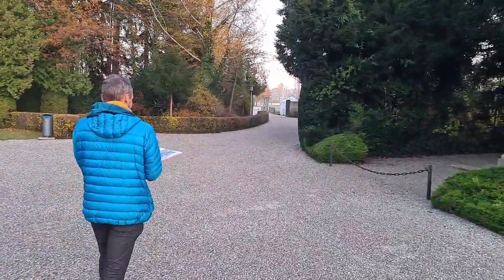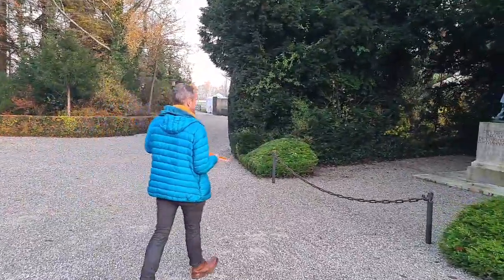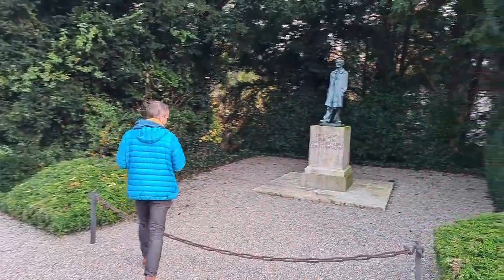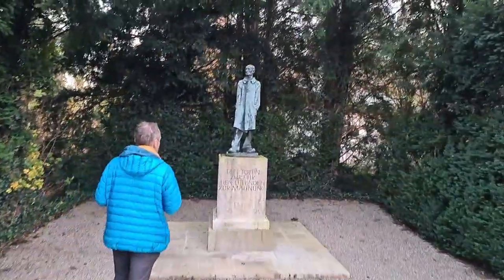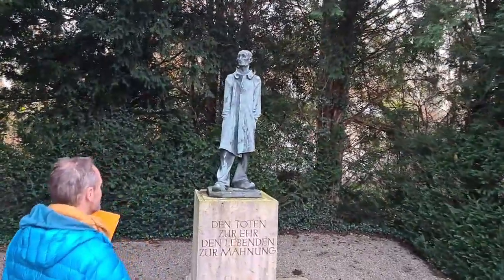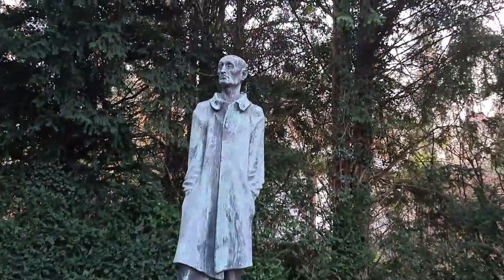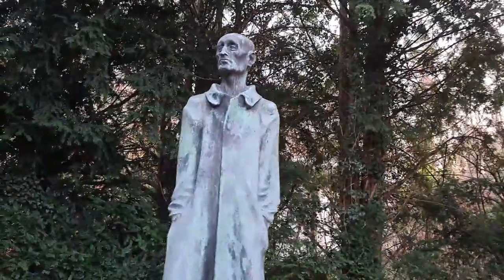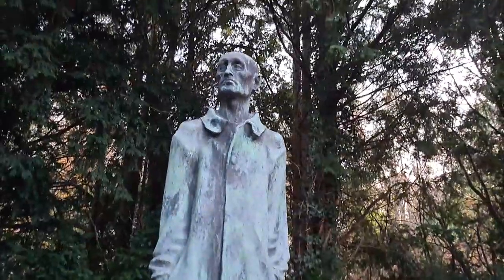And one of the first sculptures here in Dachau, erected in 1950, is a sculpture from an artist. His name was Fritz Köller. It's called The Unknown Prisoner, and Steffi shows you the face of this unknown prisoner, and you see the traces of his imprisonment.